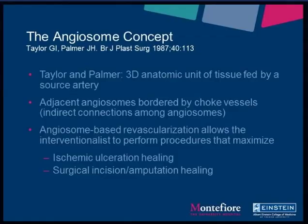So this leads us directly to the angiosome concept, and this was first developed and published by Taylor and Palmer back in 1987, and it's gradually infiltrating our thoughts within the vascular community. And an angiosome is defined as the three-dimensional anatomic unit of tissue that is fed by a source artery. Adjacent angiosomes are supplied by choke vessels, which in effect are collaterals, and it's possible that using angiosome-based revascularization may lead to better wound healing and also better healing of the incisions that we make for amputations and after bypass.